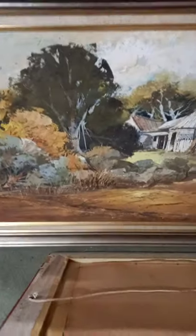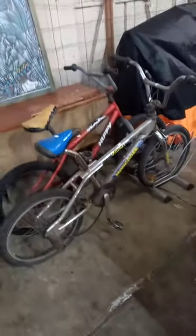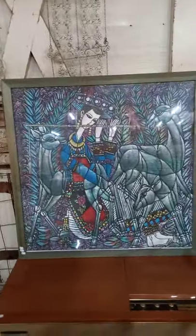More records. Couple of nice paintings. The big Ray Newton landscape over the back. This little abstract thing's pretty cool as well, not signed. A couple of freestyle BMXs, the Mongoose Pro Villain. Big Eastern gouache, lady playing the flute with the deers. Radiogram's pretty cool.